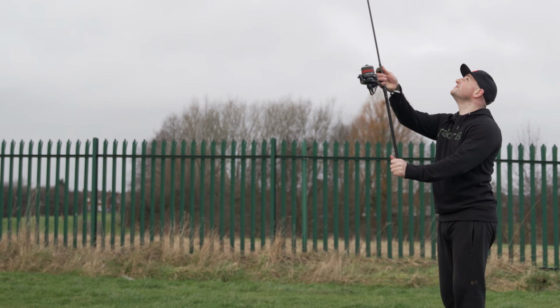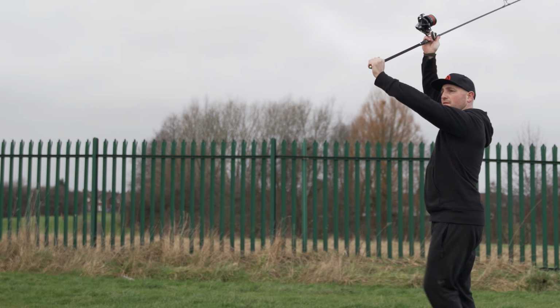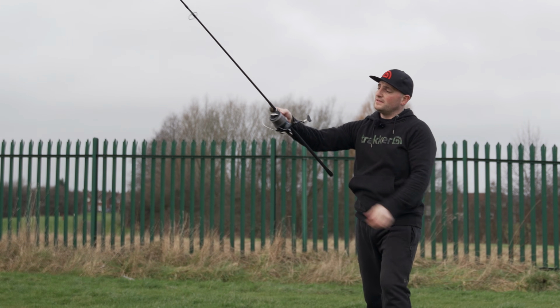Right, so we've had a few casts now with this rod. It's been comfortably over 140 yards, and that's not putting too much into it. I'm going to try and hit one a little bit harder now. Obviously, it's not designed for this kind of fishing, but the purpose of this is to show you what they're actually capable of. So I'm going to give it that little bit more. I'm not going to try and break the rod, but you know, I want to try and hit it well enough to give you guys a good representation of what it's actually capable of.